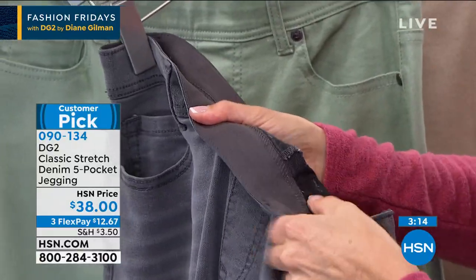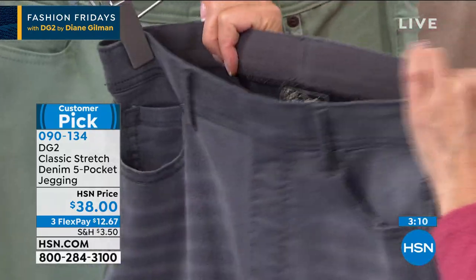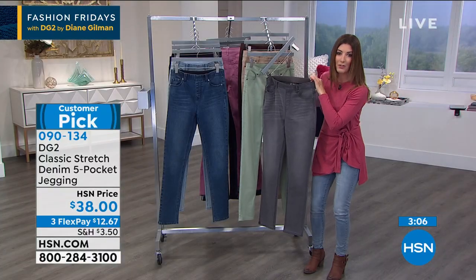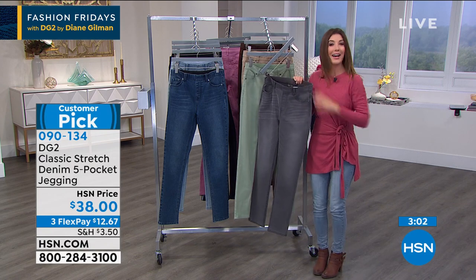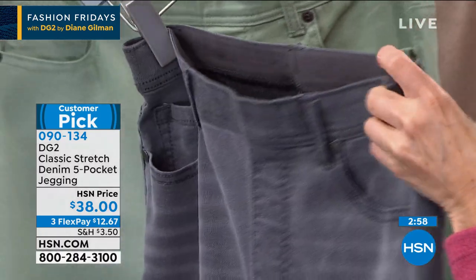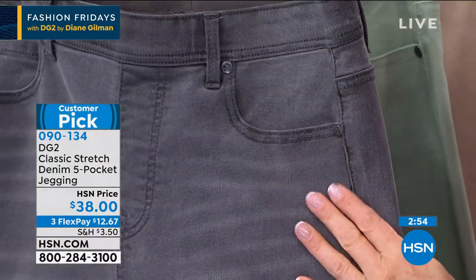It feels nice and secure around the waist, but then you won't have any of that gapping in the back. Like you ever leaned over and thought, oh, can't do that, or oh, I can't sit down there without having on a nice long tunic sweater. This one gives you great coverage and you feel really confident because it just hits you in all the right places. I would really love for you to try these.